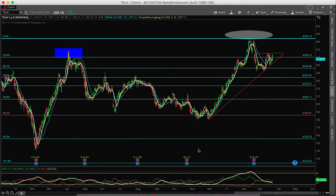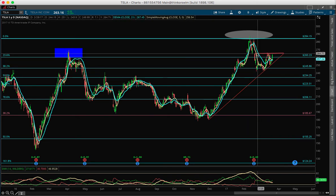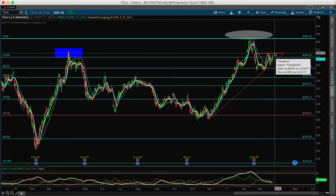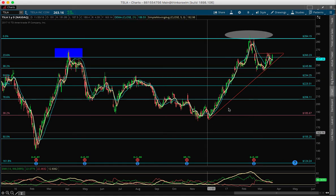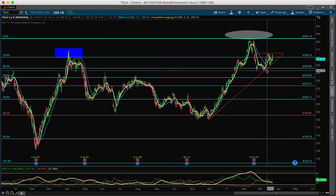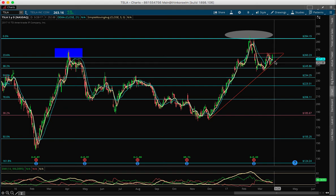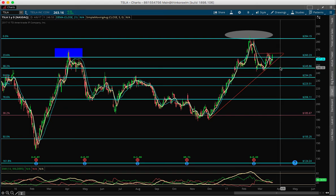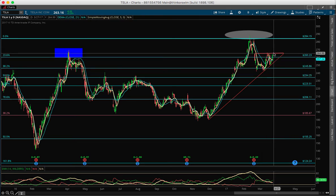And the last one, Tesla. Tesla is very easy. Top 266. If you break out the 266, this thing is gonna blow up to 284. If we break down this trend support, which it was already testing two different times, it's gonna break down and go to 245. That's my target. I always thought that it was gonna test the 245 before it tested 266.